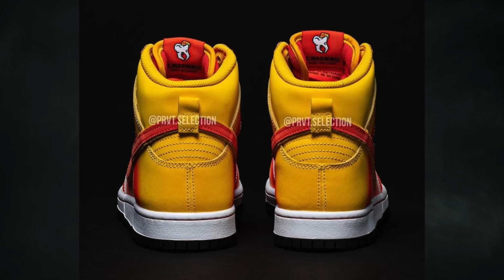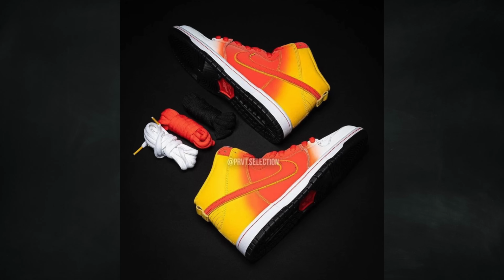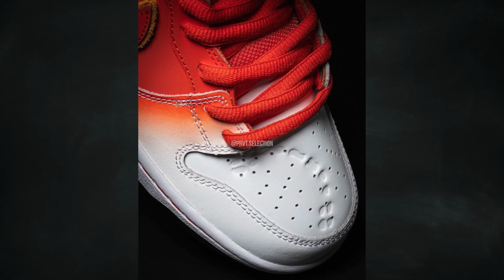But here we go, and they still feature the same tricolor color blocking on the upper, but this time around it is gradient, so we have yellow around the heel, orange in the mid panel, and white around the toe. Now, the sample pair had a molar and a piece of candy corn in it by the heel. It was actually on the lateral side. Now, for the retail pair, it has actually moved onto the inside of the tongue.